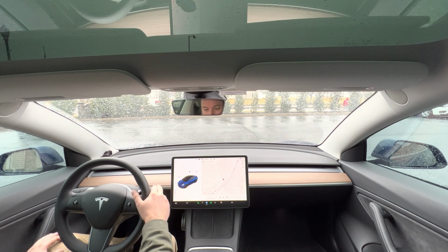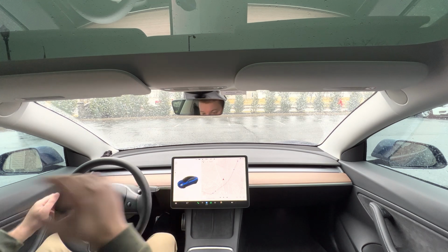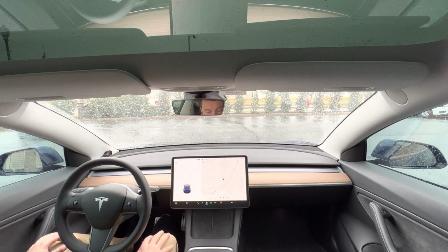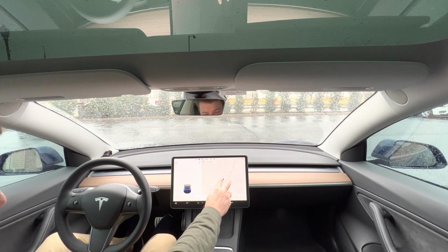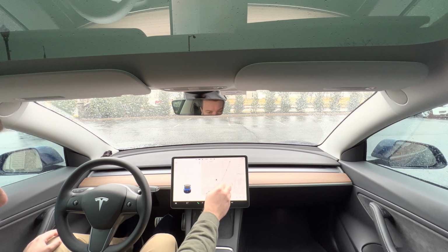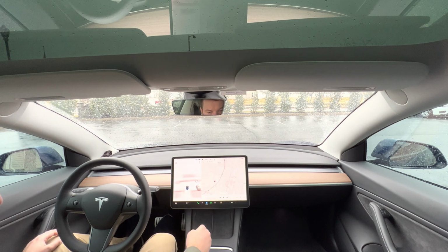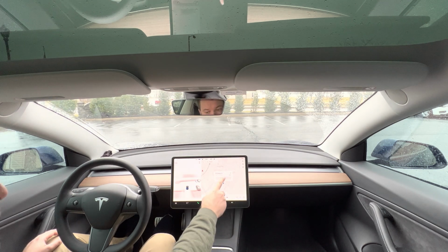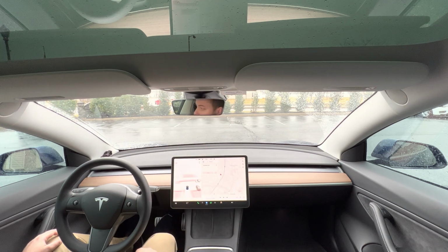So when I put it in gear, you can see that we go into having the full self-drive enabled, and we're just going to go ahead and give this a shot. I'm out in Hagerstown, Maryland. I just stopped somewhere to start out in a neighborhood that I'm not familiar with, and I'm just going to pick a point on the map and ask the car to take me there. So let's go ahead and head right over to here. I know exactly where that is, but that's where we're going to ask the car to go.